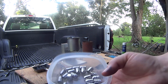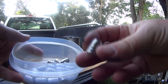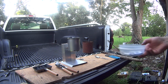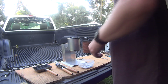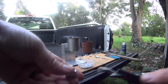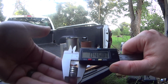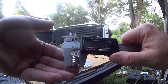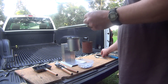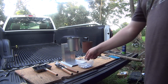So, here's our bullets. We didn't make very many of them, and they didn't pour real great, but that's okay. We're not going for super long range accuracy here. And actually, I don't know if you'll be able to see this, but these are coming out to .450, which is right at 45 caliber. They're supposed to be .452. So they're a little bit undersized, so we may not get great accuracy with these. We'll just have to see.